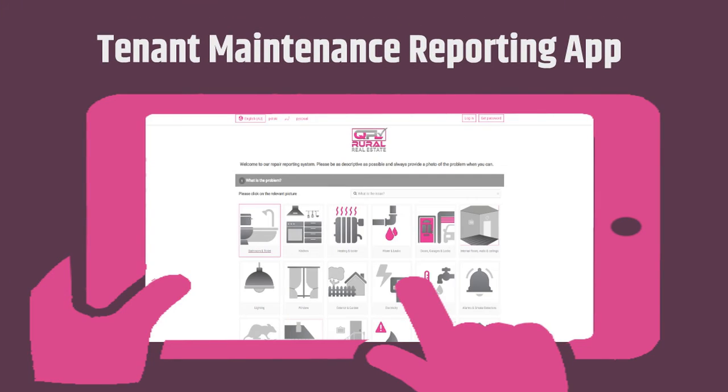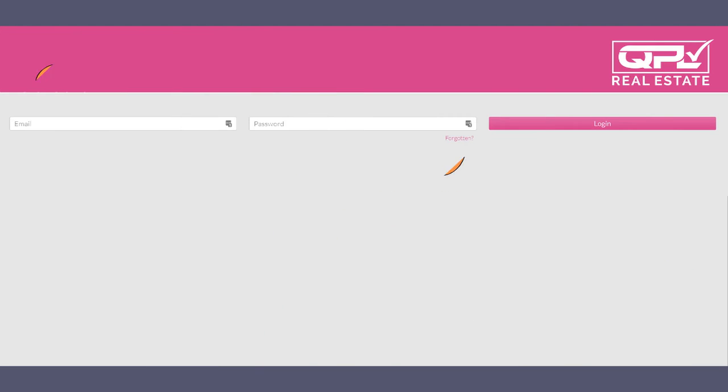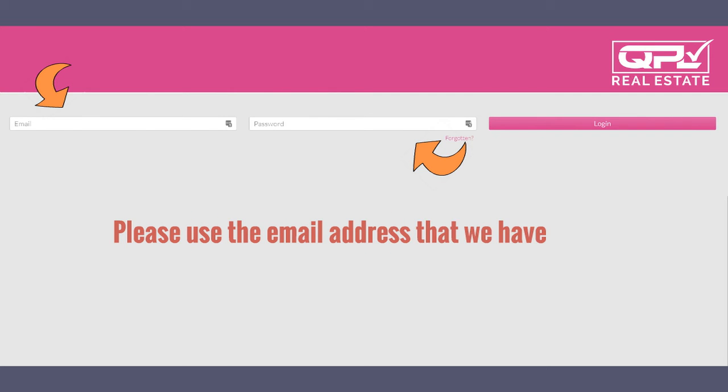The tenant maintenance reporting app, the FixFlo maintenance reporting system, can be accessed through our website or through your tenant portal. The first time you access it, you will be required to enter your email address and a password of your choice to create your account. The system recognises you by your email address, so please use the email address that we have on file when you set up your login.